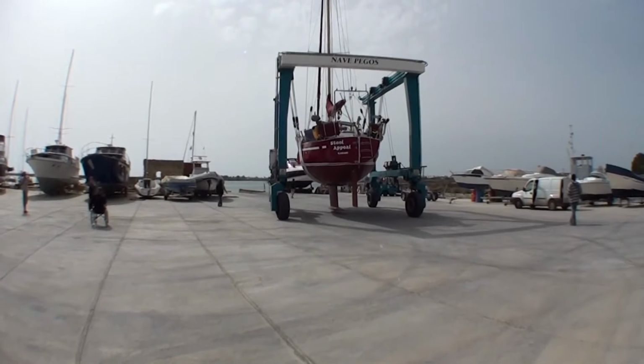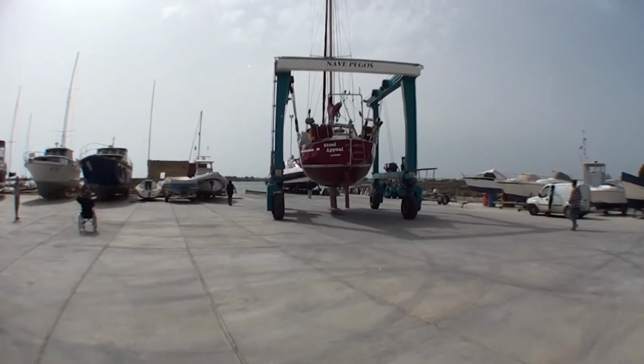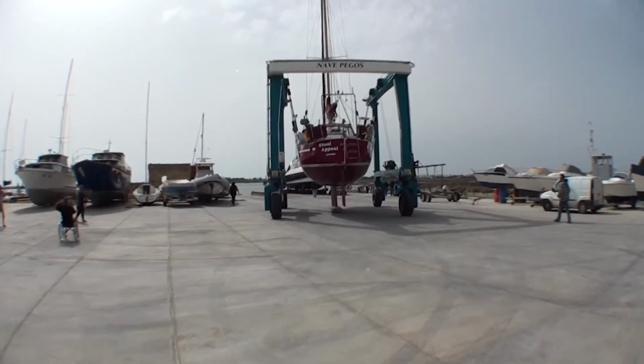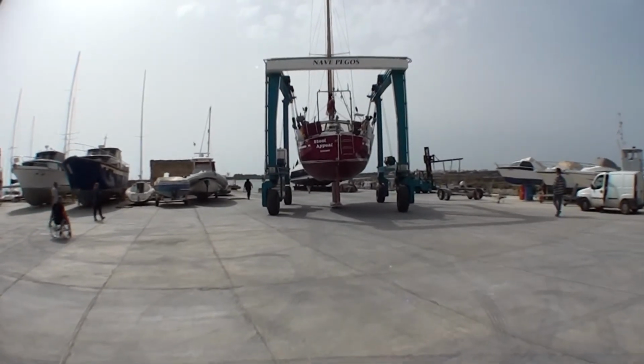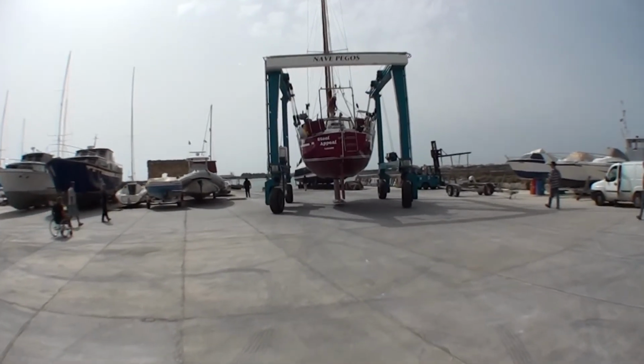The boatyard itself is on the edge of the Ria Formosa, where you have some spectacular views out across the estuary. In the evenings we occasionally have barbecues.